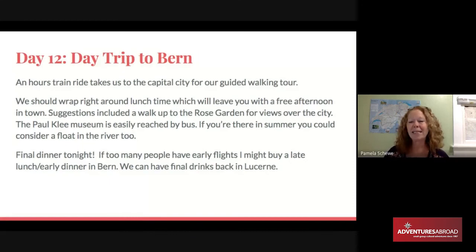Sometimes people have flights that leave a little bit early, maybe even in the evening in our dinner hour. If that's the case, if it's going to really affect the whole group, I'll arrange for us to have an early final dinner in Bern. And if not, that's our last night.